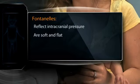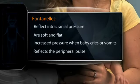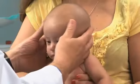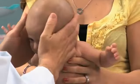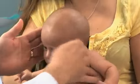In normal infants, the anterior fontanelle is soft and flat. A full anterior fontanelle with increased intracranial pressure can be seen when a normal baby cries or vomits. Pulsations of the fontanelle reflect the peripheral pulse. Assess the symmetry of the skull. Several conditions can cause asymmetry of the skull in newborns and infants.